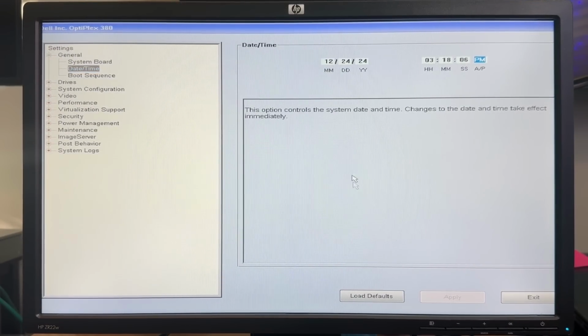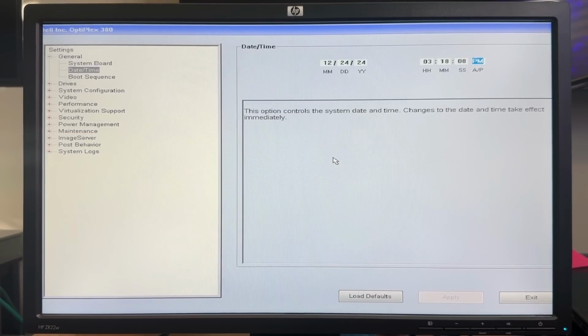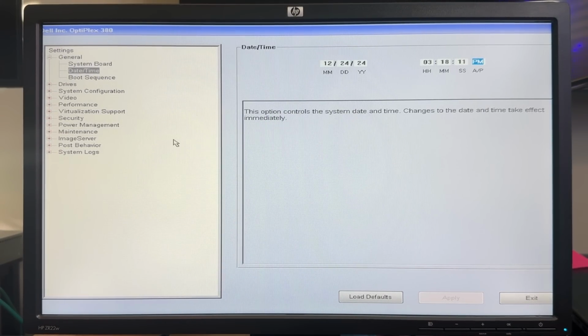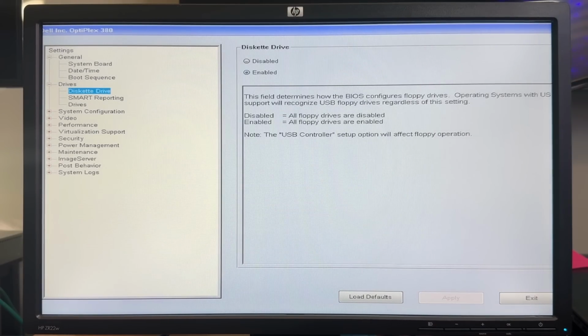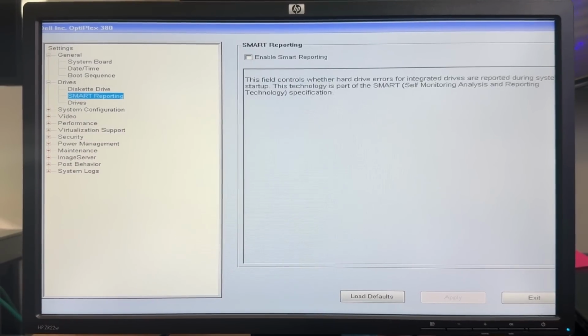Alright guys, so we have our proper time and date set, as you guys can see here. And honestly, going through the BIOS, it looks like it will boot the USB. That's a floppy though. I don't know if this can boot, it says USB device, so maybe it can boot USBs. I made a Vista USB. I don't even know what ISO I used. Oh, this is enabled, the disk drive is enabled. No, is that floppy? Does this have a floppy drive? Yeah, this doesn't have a floppy.